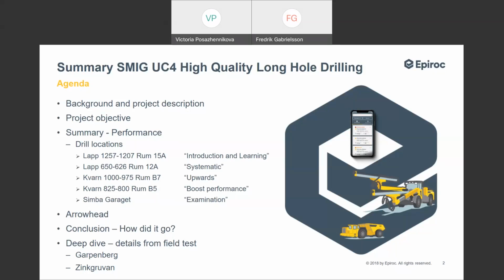we applied the learnings from the previous parts of the testing, and the objective was to drill as good as possible. Then, moving on in the presentation, we will look at Arrowhead, which is the framework that we use for information management in this project. And then we move on to a conclusion.